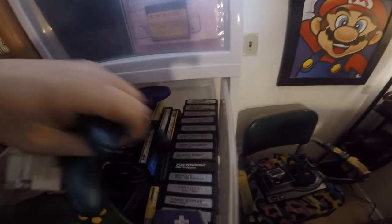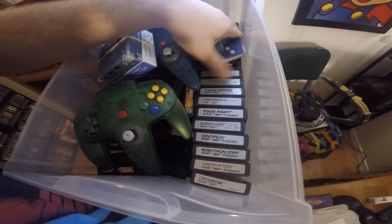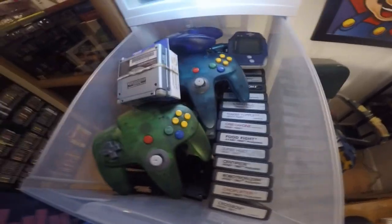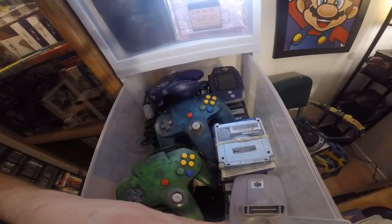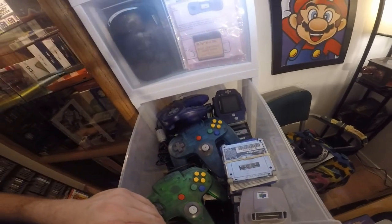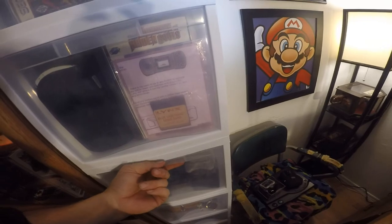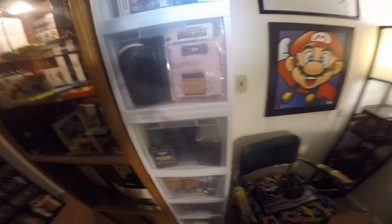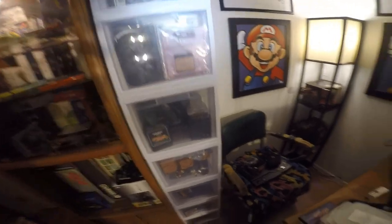And then this side's all Atari 7800 games, top to bottom. So the 7800 I got when it came out. My grandma had actually bought that for me. And what was cool about it is it's backwards compatible with the 2600 games. So I already had a huge amount of 2600 games, so I could play them on there, as well as the 7800 games. This is just a mishmash. I don't need to show you that.